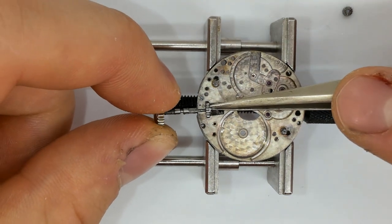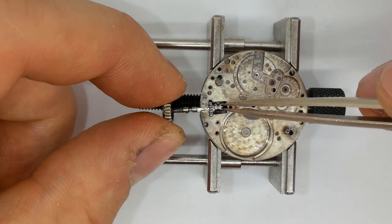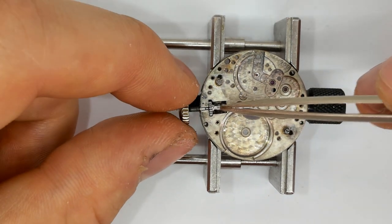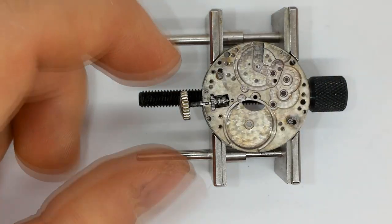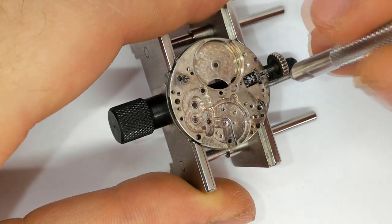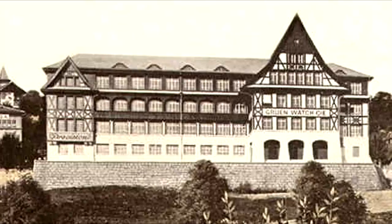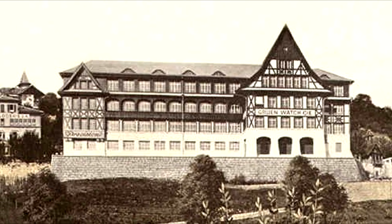In 1916, Wilsdorf opened an office close to the Aegler factory in Bienne. During the Great War, Britain imposed high import tariffs, which further pushed Wilsdorf to move his operations from Britain to Switzerland. Gruen already had a company set up in this region in 1903, but its main headquarters was in Ohio.